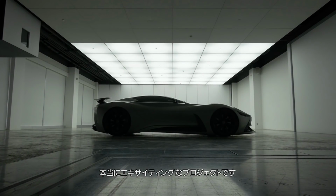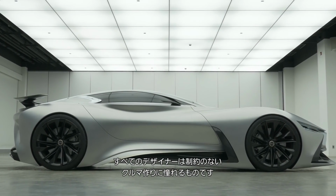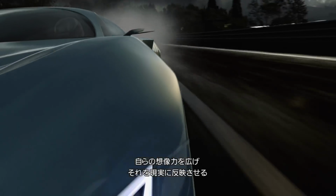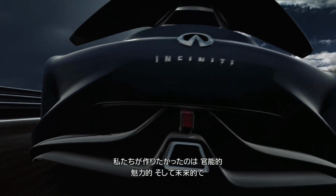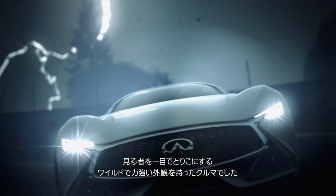This is an incredible, exciting project. All designers want to create a car without limitation, can spread out their imagination and bring it to reality as well. We want to create a car that looks sensual, attractive, futuristic, and also looks very wild, powerful. They can impress you with just a glance.